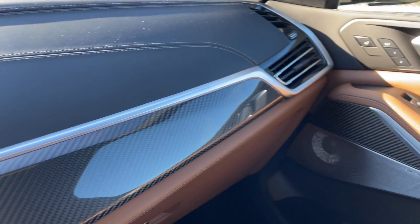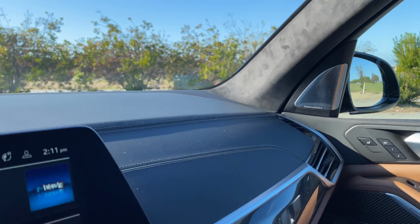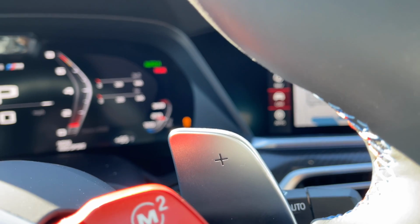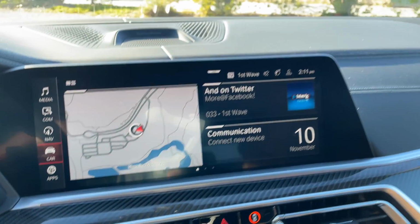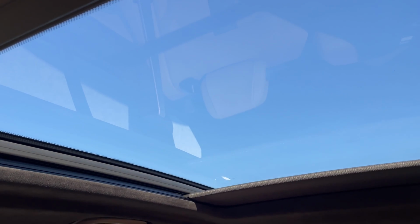But I think this combination looks fantastic. I love the Tartufo Brown going with this exterior lovely shade of green. So other packages I can see, I don't really know what else is missing. We got the Bowers & Wilkins covered. We got, I think, the Executive package. Got our moonroof, which is panoramic, but not a Sky Lounge. You can see that go all the way back. It looks really, really nice.